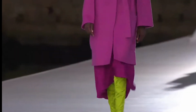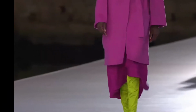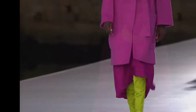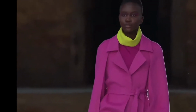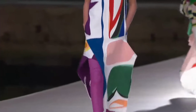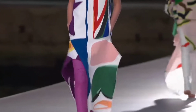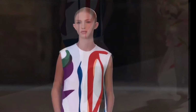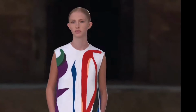Oh wow! Notice the neon yellow leggings and turtleneck collar. An exclamation mark of color. Here, the collection spotlights bold design print in every hue of the rainbow. The lucky wearer of these outfits will stand out in a crowd.